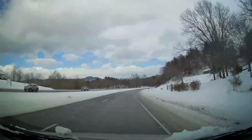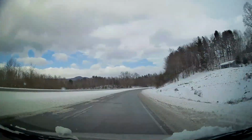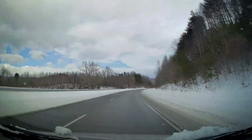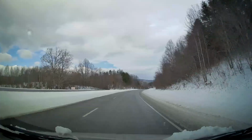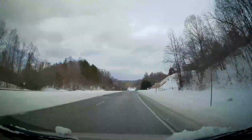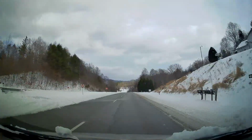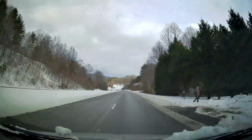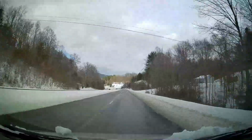Okay, just gassed up in Lenore and heading on up 321. I actually thought the road would be worse, but this part of 321 going towards the mountains seems to be in better shape than what it was back in Lenore. So we're going to go as far as we can up the mountain today. Look for the snow totals to start thickening up pretty good.